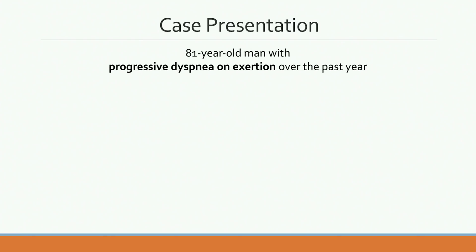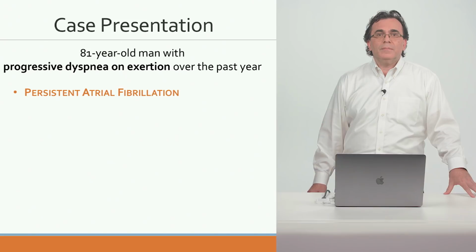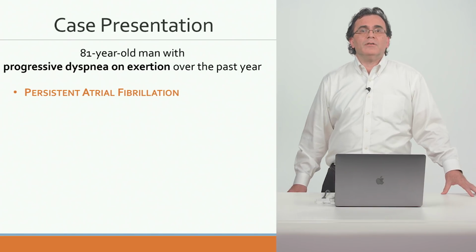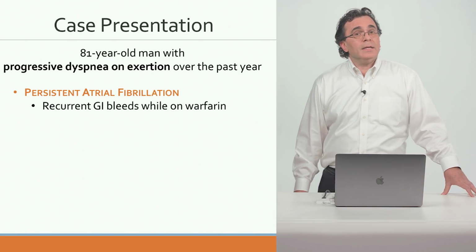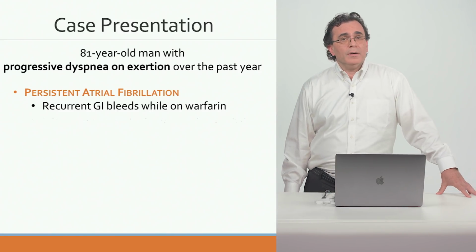And let's start with the real-life case presentation. An 81-year-old man with a progressive dyspnea and exertion over the preceding year. And this is what we know from his medical history. He has had persistent atrial fibrillation, and he has had recurrent GI bleeds while taking warfarin.